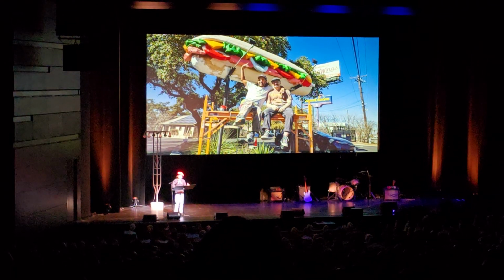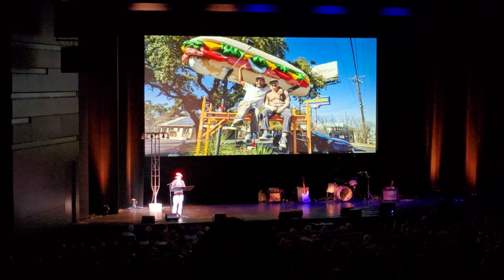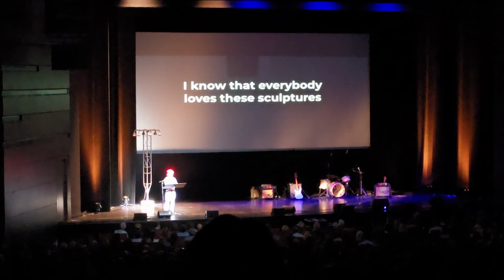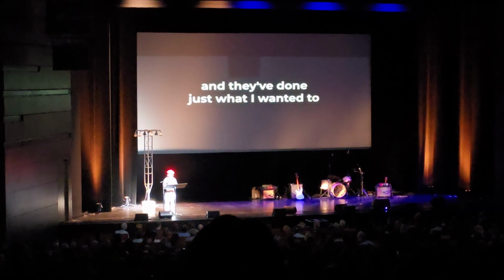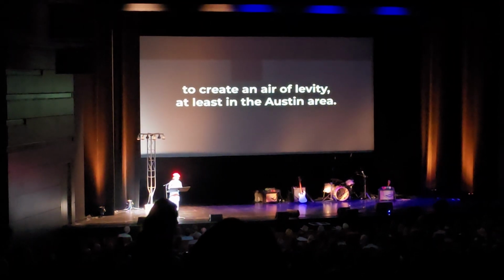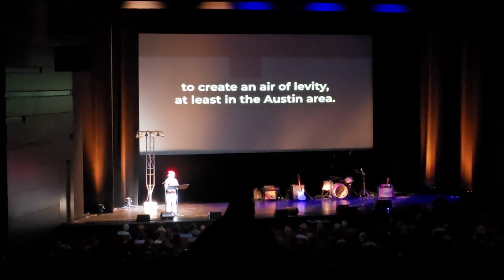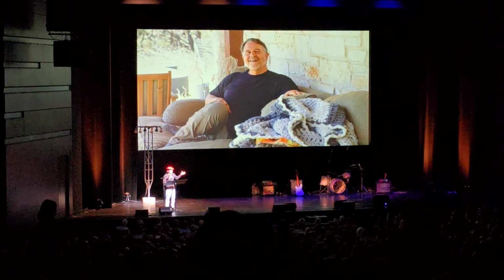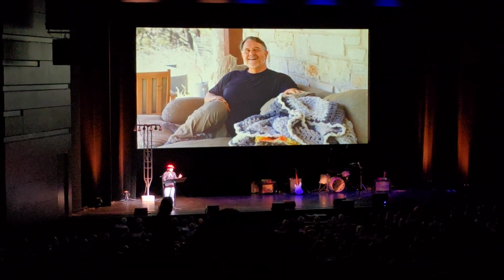In order to get to the bottom of our question, I had to make one final stop. That's why a few weeks later, I took a trip out west. I know that everybody loves these sculptures, and they've done just what I wanted to create an air of levity, at least in the Austin area. This gentleman is named Dale Whistler, and he is our creator.